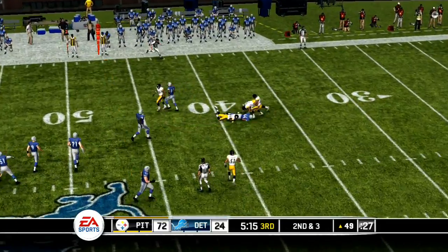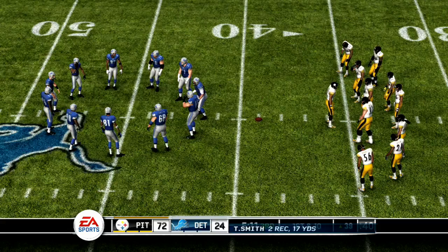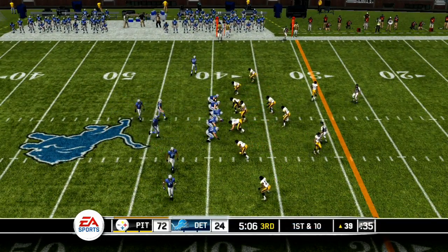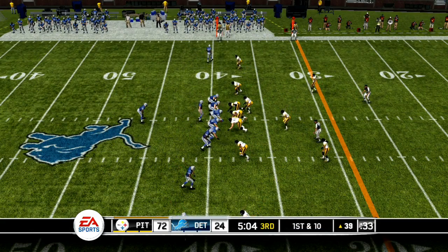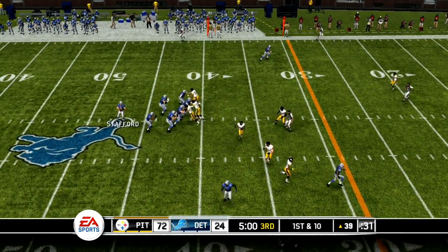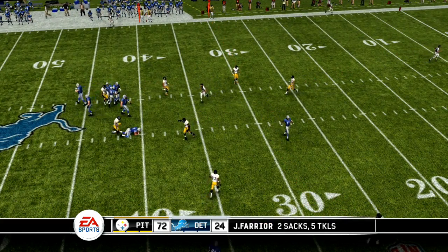Throws it short. Makes the catch, and he is dropped. You can tell these guys practice that play quite a bit. Yeah, I can remember hearing stories about old-time players in the NFL that literally they could go out in the pitch black and make throws and catches without really even seeing the ball. That's the kind of timing we're seeing today.